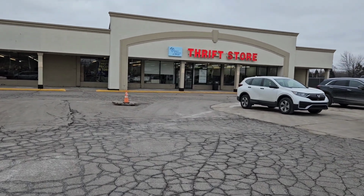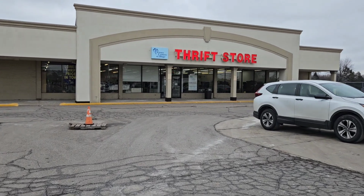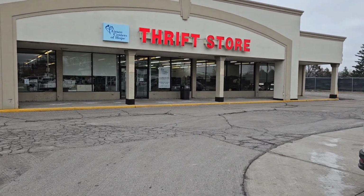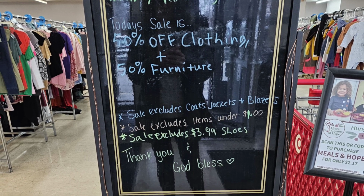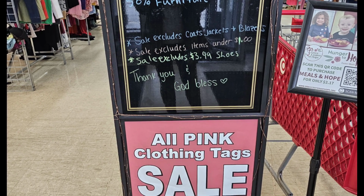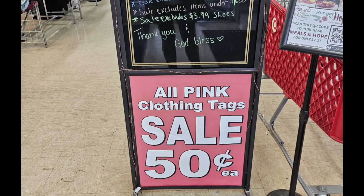It's been, I think, a year since I've been back to this location. I go to Grace Centers of Hope's other locations all the time, but this one I rarely get to. Let's go in and see what I can find. Looks like they have 50% off of clothing and furniture, and all pink tag clothing sale items are 50 cents each. So it's looking like I'm not going to get any sort of a discount on any home good items.